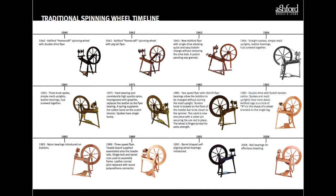I will be spinning on an Ashford Traditional. Here is a timeline on the Ashford Traditional. This company invented this style in 1940, and I have the latest style from 2008. And now I will demonstrate.